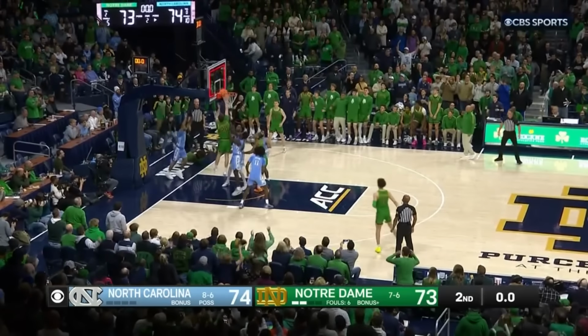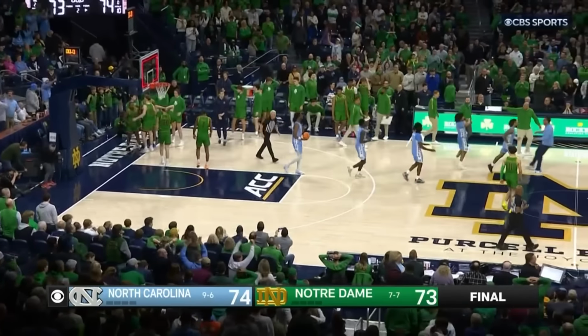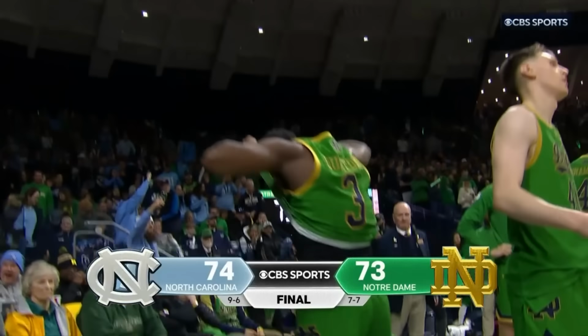Burton up, and a miss. The follow waved off. It came late. The Tar Heels take down Notre Dame in South Bend, 74-73.